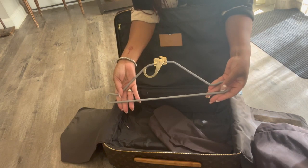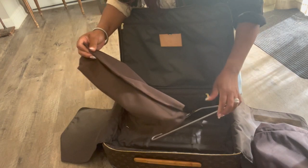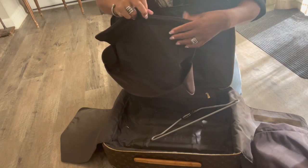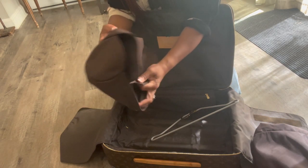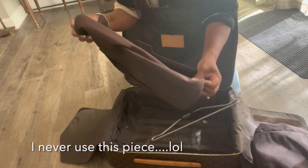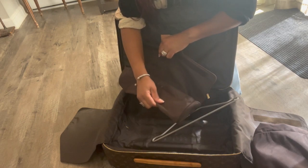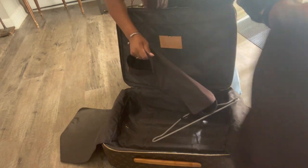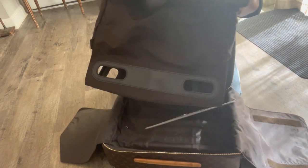And I do have my garment bag, but I don't know where it is. Somewhere. Right here, you can roll your garment bag in here, but you can also put I'm making this up. I think this is for the garment bag when you don't want to use it anymore. You can roll that up. Oh, you can roll this up, I believe, into here when you don't want to use it.